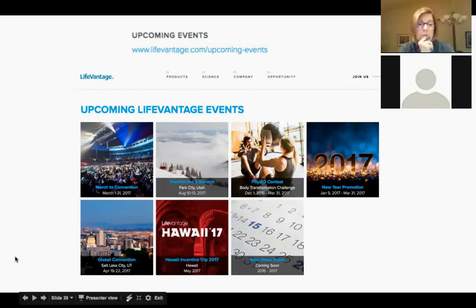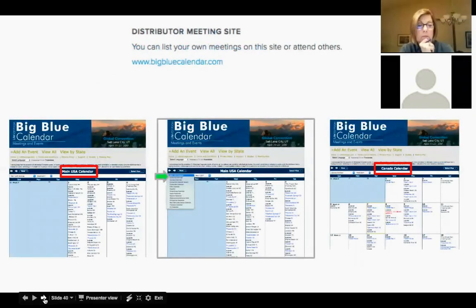Now, another awesome place to go is bigbluecalendar.com. That first screen is what it will automatically come up to. So for our lovely Americans on here, that'll be where you want to go. If you're Canadian, you'll want to go to that drop-down box and pick Canada. Canada calendar, I believe it says, and then it will switch over to that last screen. Each date will tell you where events are, and you can click on them, and it will tell you exactly what they are, how much it costs, where it is. You can RSVP or buy tickets, whatever it is.